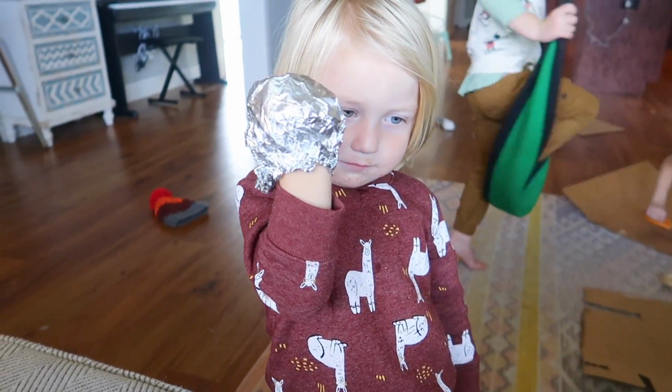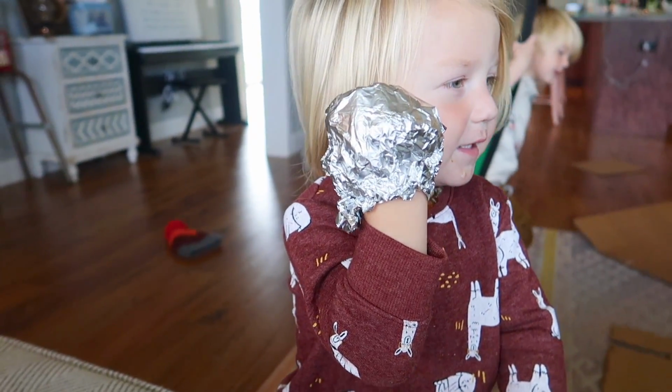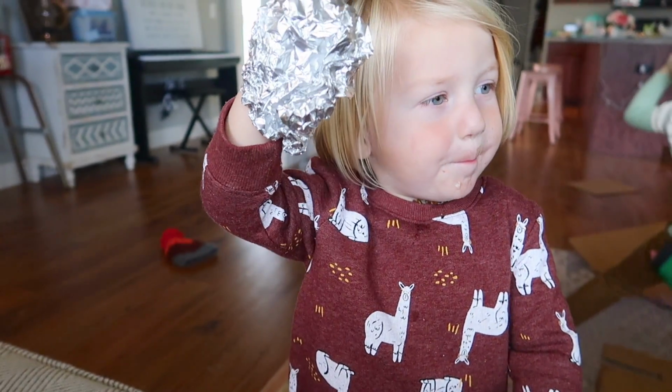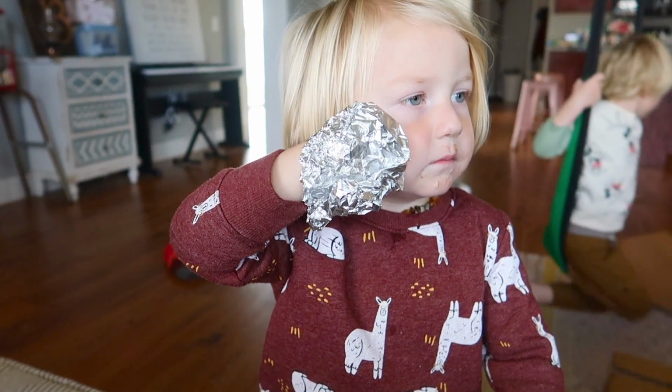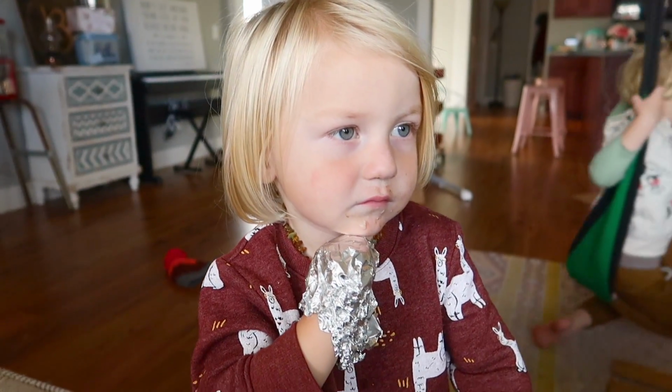So we had our first experience with the fireplace. We turned it on this morning. And did you touch it on accident? He was just playing and he touched it. But I don't think he'll do that again. And I learned this tip a while ago.